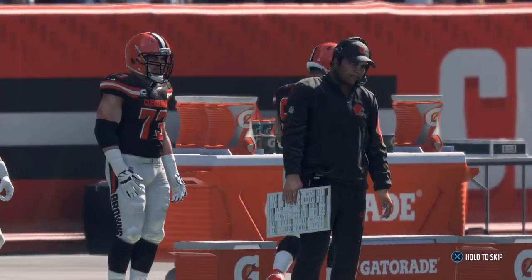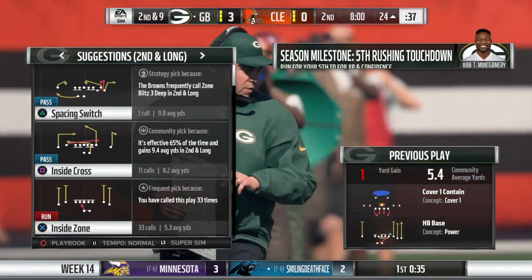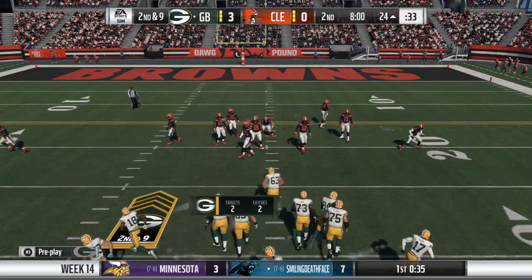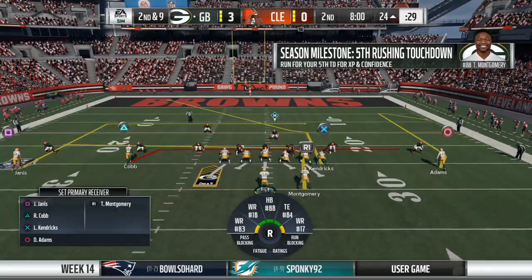Nice job by that defensive front there to hold him to a short gain on first down. With Charles Davis, I'm Brandon Gaudin. Second quarter about to get underway with the Packers in possession of the football. They've got a 2nd and 9 to start things out.